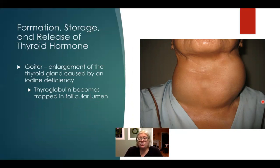So this is an individual that has a goiter, and you can obviously see that their neck is very much swollen. This is actually where their larynx is. So what is actually swollen is the lateral lobes of the thyroid gland. So you can see that this left lateral lobe is huge. I mean, the right one is large also, but the left one is huge. And you get goiters because of a deficiency in iodine in your diet. Now, why would this happen?